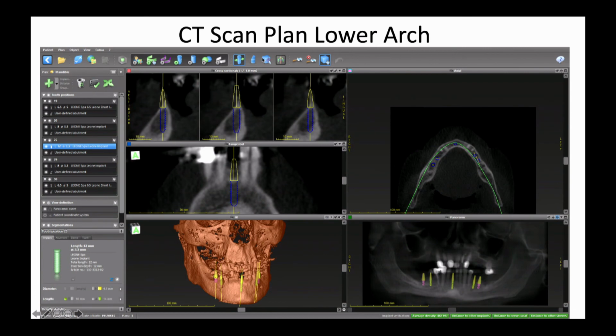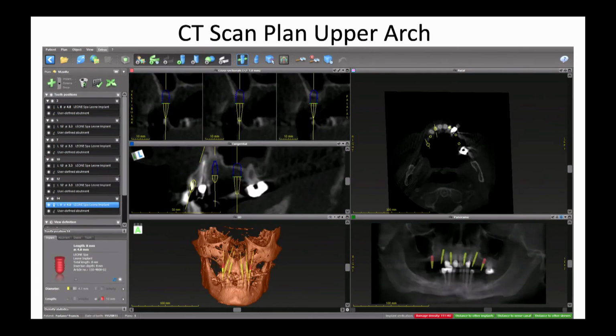And again, you're the doctor. You could make 5, 6, 7 other plans. They'd all be fine. But this just happens to be the plan that I put together. And on the upper arch, we did kind of the same thing. We planned 6 implants on the upper arch, 1, 2, 3, 4, 5, 6, where the teeth are missing. And then we figured we'd attach that after he heals up.